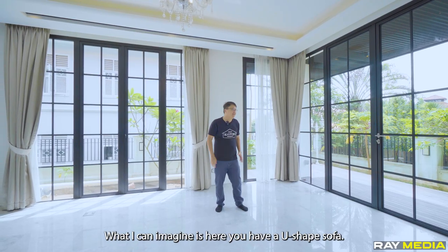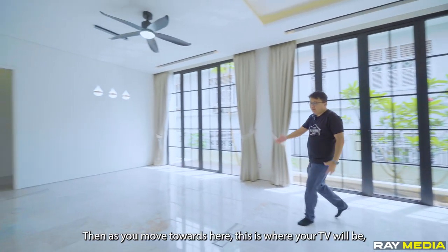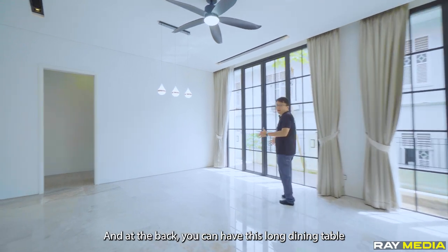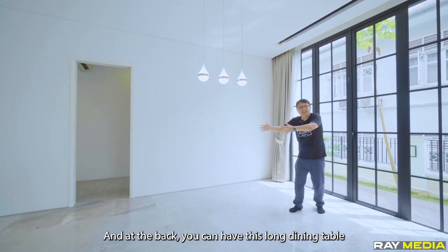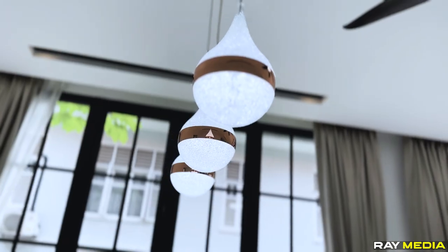What I can imagine is here you have a U-shaped sofa. Then, as you move towards here, this is where your TV will be because these are the TV points. And at the back, you can have this long dining table where 8 to 10 people can come together and have a dinner.